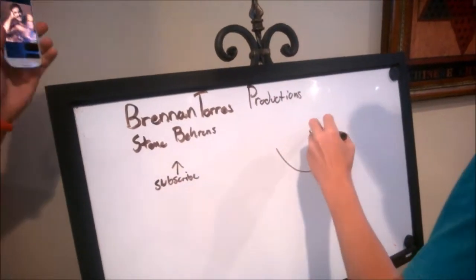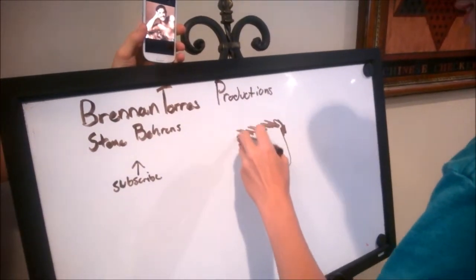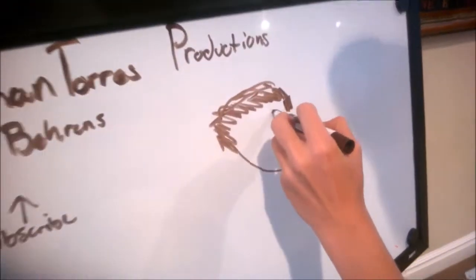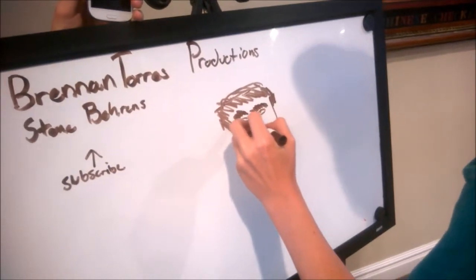Oh, that's a good start right there. This is it. This is the big one. I think it's starting off pretty good. It's a very interesting face shape you've gone with there. Those luscious eyeballs. Those eyebrows of love. These aren't bushy enough.